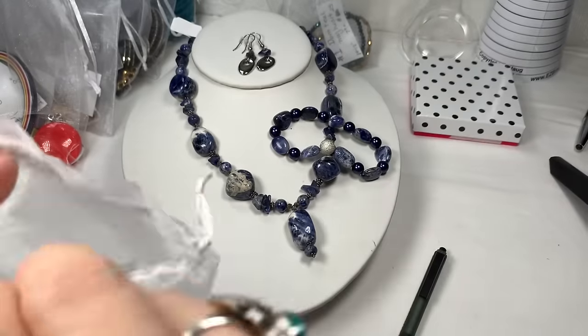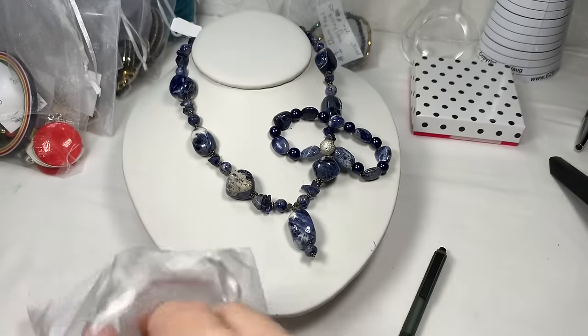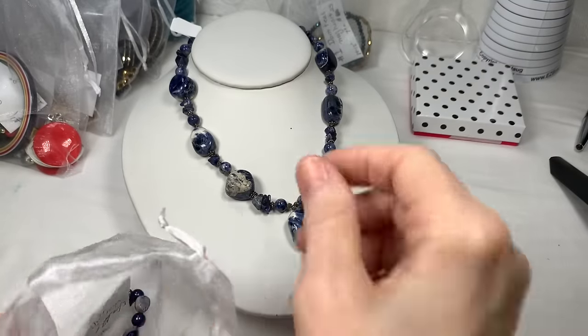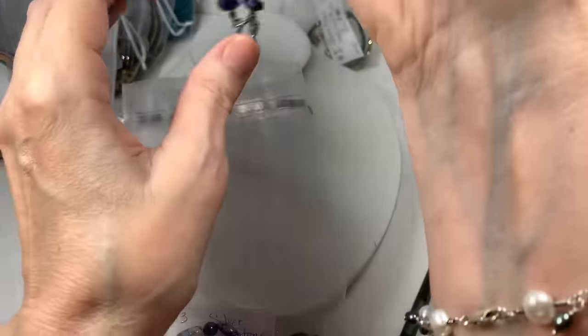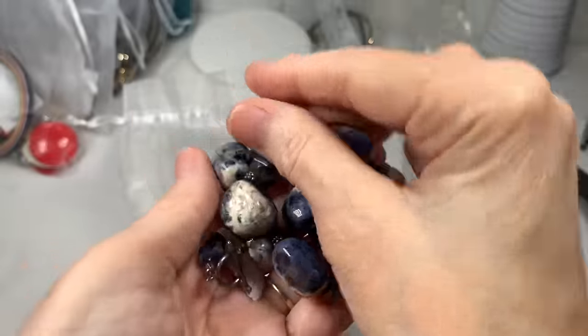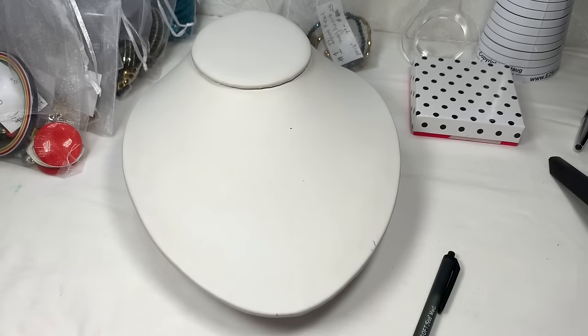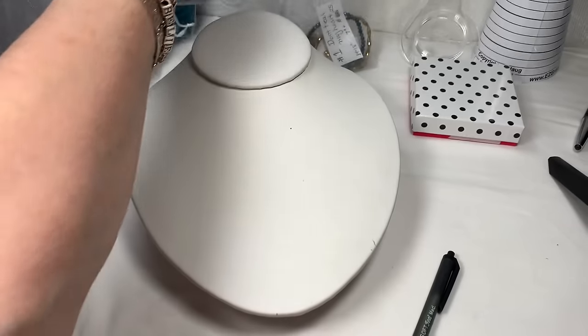Okay. So in goes your pierced earrings. I usually add clip-ons, but in this set, there weren't any clip-ons that would go. But it's a great piece. Whoever made this, they did a great job on it. So that's bag number 3.